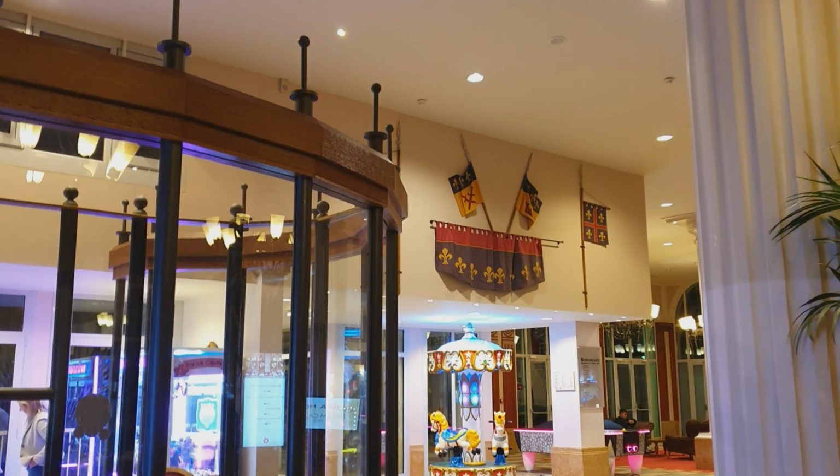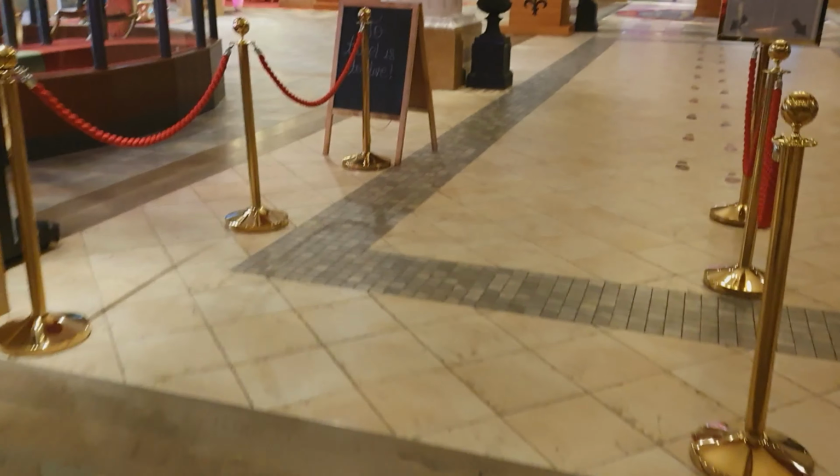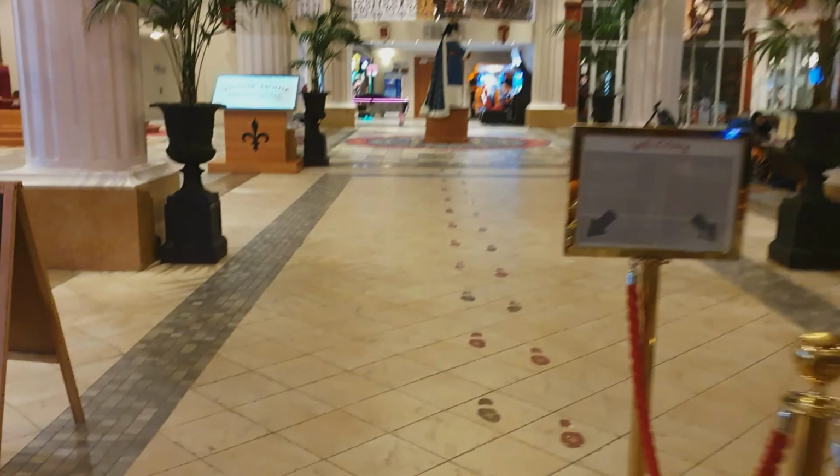It's very castle-ified, isn't it? They have got a swimming pool here, which we're going to be going to as well. So we'll just check in, and then I'll show you around. Kids can actually stand at the reception desk, which I think looks really cute. And we're going to come down to the bar. They've got a spa here.